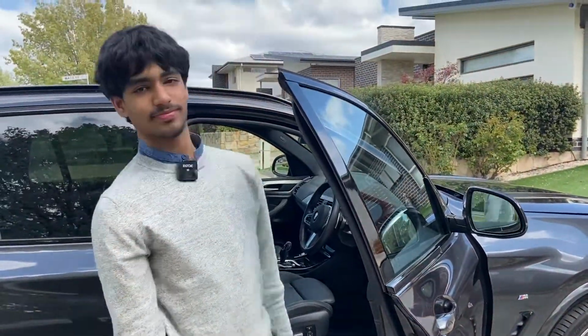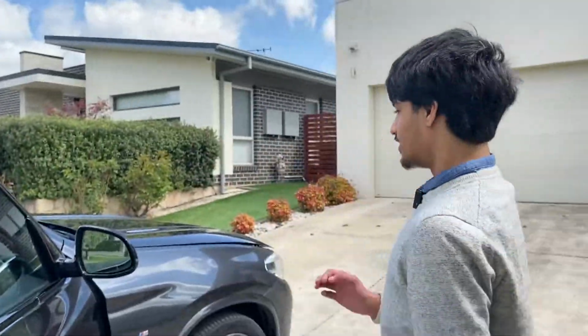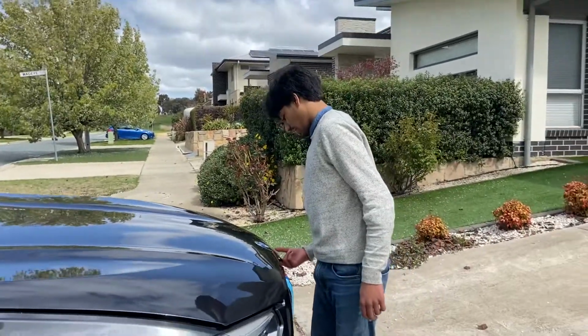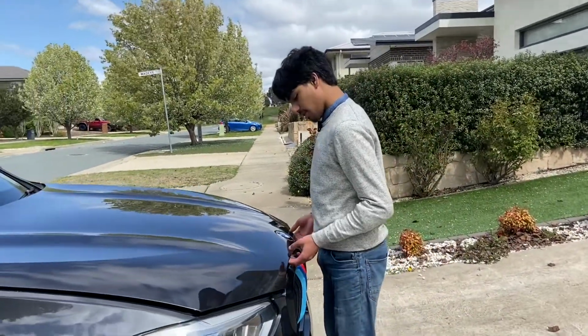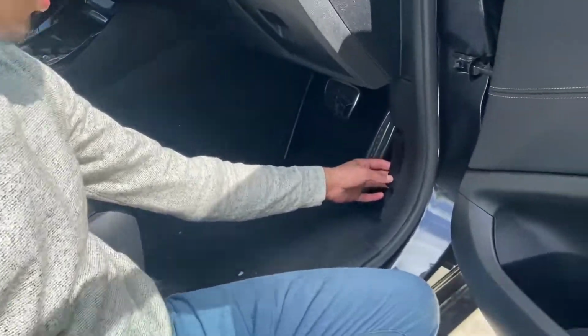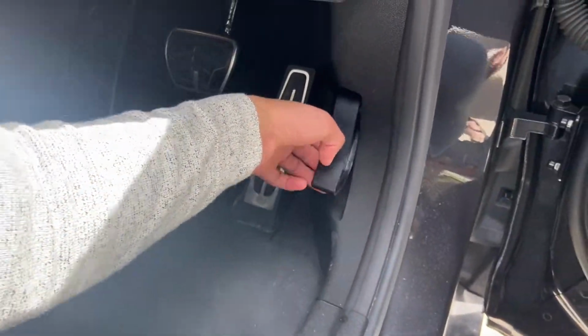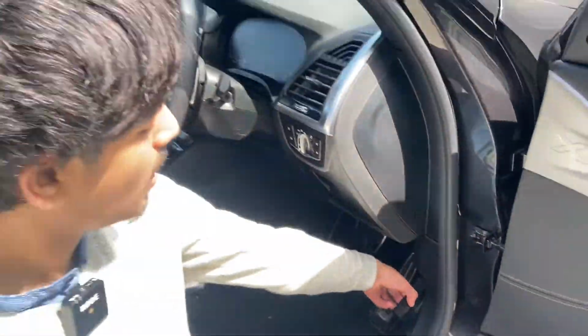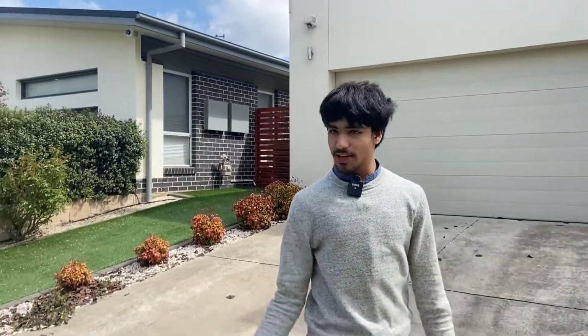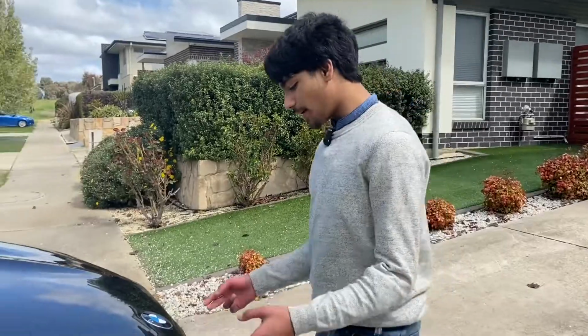Let me just open up the bonnet. Hello. There's just the engine bonnet. How do I open this bonnet? So, you have to open it up two times. I don't want to break the lever. Allow me to do this. No one except me is to open up this bonnet.